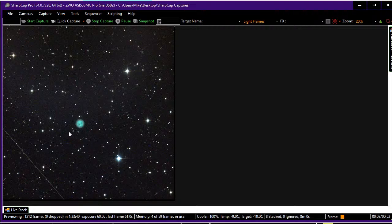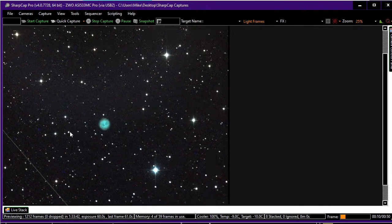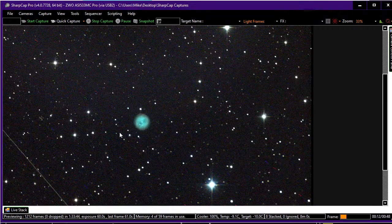But it's a pretty blue little fuzzball. Not much more to it than that, though. You can see this core, the central core star. It's the star that's most probably at the center of this, making it all glow. Or it could be a star that's between us and it, but it's probably the star in the center of it.